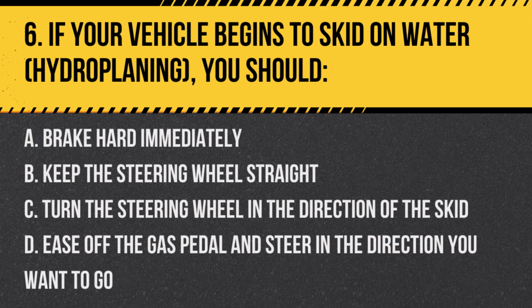Question 6. If your vehicle begins to skid on water, hydroplaning, you should: A. Brake hard immediately. B. Keep the steering wheel straight. C. Turn the steering wheel in the direction of the skid. D. Ease off the gas pedal and steer in the direction you want to go.